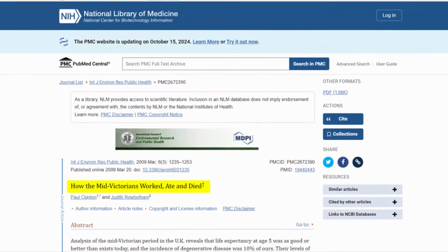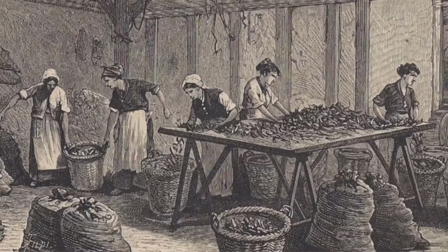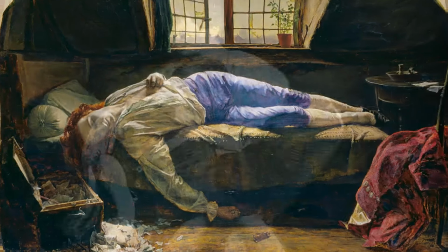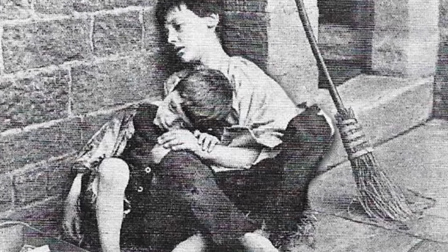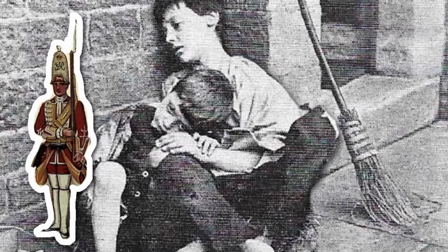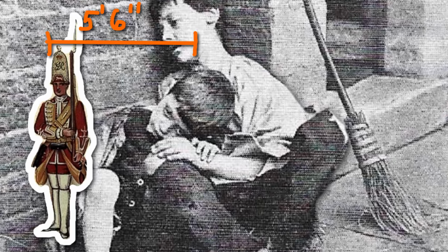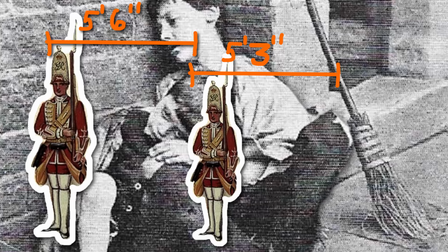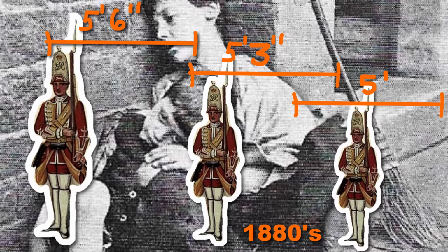The authors of this, Paul Clayton and Judith Rowbotham, How the Mid-Victorians Worked, Ate, and Died, assert that poor nutrition in urban areas meant that the British Army, specifically their infantry, had to have lower minimum height requirements for recruits from 5 feet 6 inches down to 5 feet 3 inches, and then it was later lowered again to 5 feet by the late 1800s.